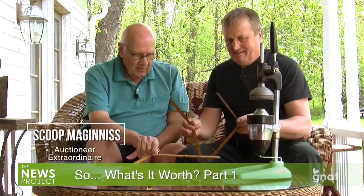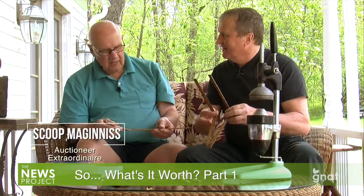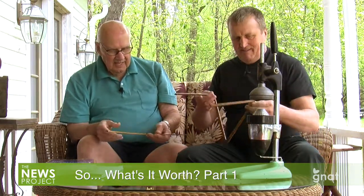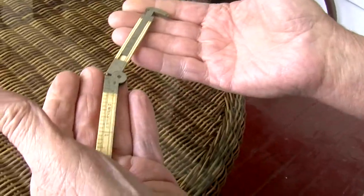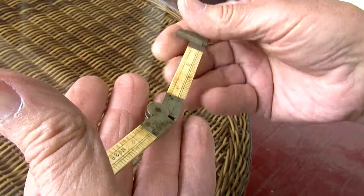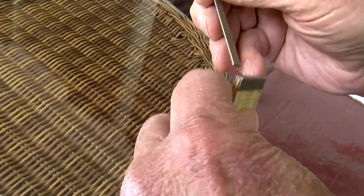Are these worth anything? They're not worth a lot. So Berta just wasted money? How much are they worth? $12 to $20 a piece. Interesting. Except when you get into the more exotic ones, and this one is made of ivory. This is a Stanley number 38. It's worth a lot more, and exactly how much I can't tell you, but it's far more than the boxwood ones.